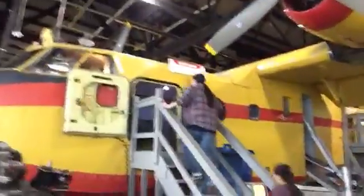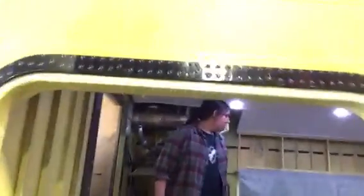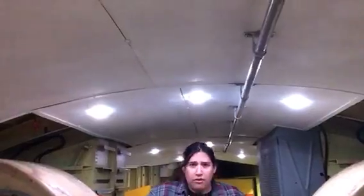If you want, we can also go inside the big water bomber. Yeah, sure, we should. So we are getting into the water bomber, the biggest one here. Again, please watch your head. Also watch your step. It's a little disorienting in here. This is where the crew would either be sitting down or sleeping on long flights. And these are the water tanks, and they could also be used as fire retardant tanks.